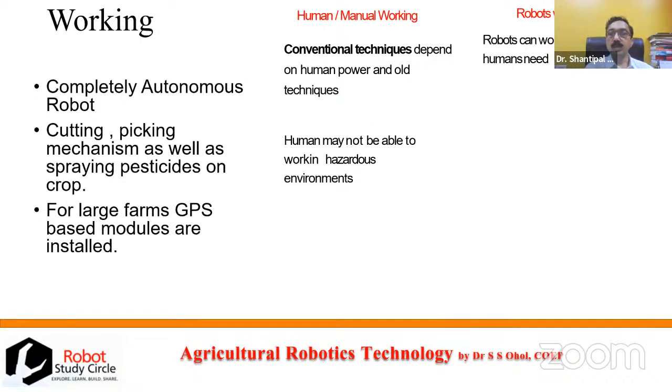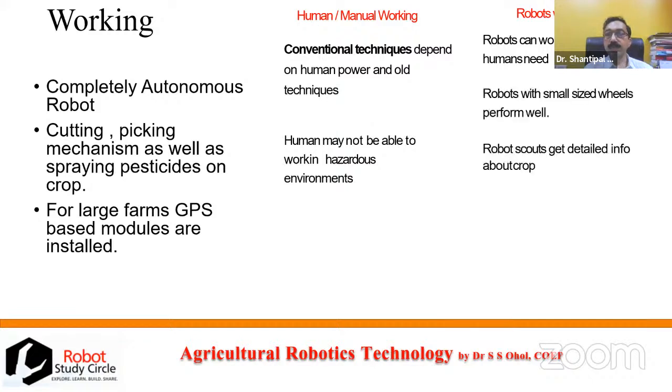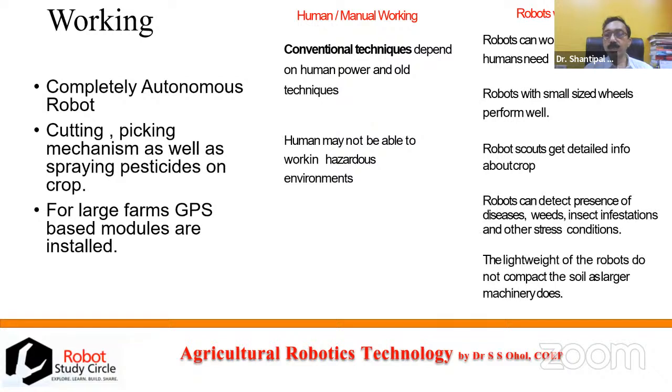But what about robots? Robots can work in a continuous mode 24/7 time frame, whereas human need rest. Robots with small size builds, they can perform very nicely in the field. Robot can get details about crop, which is possible with the surveillance robot, so that various detection is possible about weeding, diseases, infections, conditions.